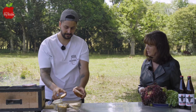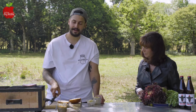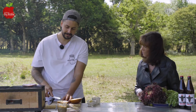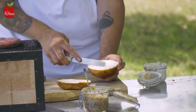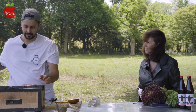So we have our bun here that we've just cut in the middle. I've got a little bit more of that beef fat that we've got from Andrew here. We just spread a little bit on the inside. We're going to toast this bun, but we'll spread a little bit of beef fat in the middle, just to up that beefiness. Right, let's get back to this guy.